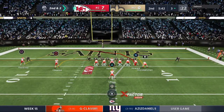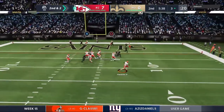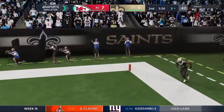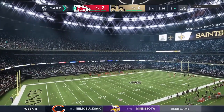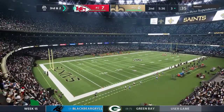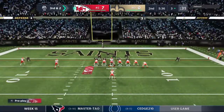Here's second and 2 now from the 3. They go play action with Haskins, sliding out of the pocket to the end zone, but it's incomplete. The intended receiver there, the rookie Chase Claypool, and it's third and short. Well, they certainly did a nice job improvising there, extending the play, hoping someone would come open downfield, but they never did. Trying to keep the drive going here.